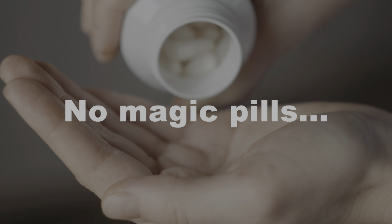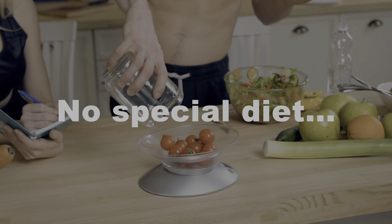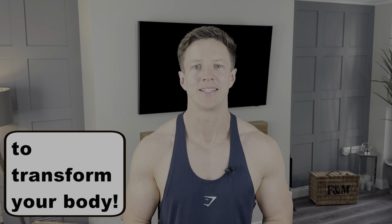And no, this doesn't require any magic pill, crazy weightlifting regime, or even a special diet. Today, I will share with you the 3 simple tricks that I deployed in order to lose 9% body fat within the space of 8 weeks, going from this to this, totally naturally.